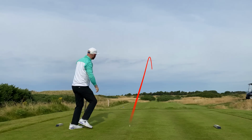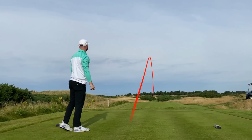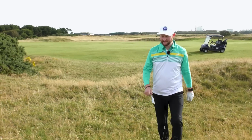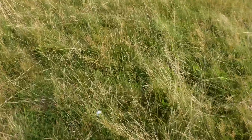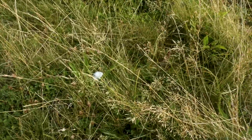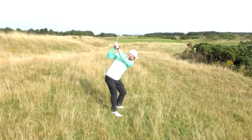It's pretty straight, just at that gorse down the middle. I was aiming pretty much just right of this and pulled it. I could have gone 30, 40 yards right, but got a little bit of a snaggy lie. I should be able to get 9 iron up and out.